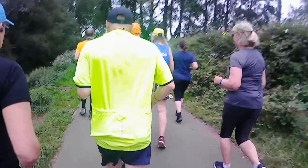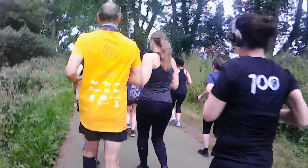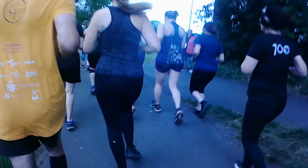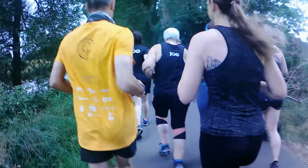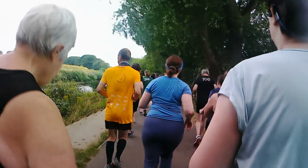Okay, and we're off. So Burnage Parkrun, you start just by the river. The path here is quite narrow and it's very difficult to pass, especially with, I think, 300 people running the race yesterday, close to 300. With everyone being crowded together right at the start, as you can see from the footage, it's very tight and there's very little room to manoeuvre.